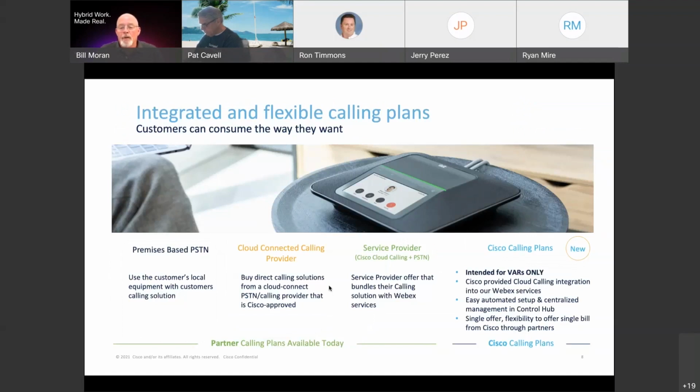It allows flexible calling plans. Obviously, like we've always done, we support a premise-based plan. So if you have traditional PRI type trunks in place or SIP trunks in place for your current solution, we can leverage those with a local gateway to continue using those trunks. If you're looking at doing something like a cloud connected provider, like IntelliPeer, for example, we have peering relationships with IntelliPeer to do that. Service providers are bundling their trunking capabilities with Webex Calling to give you a very robust plan.